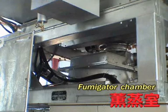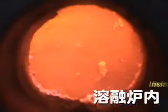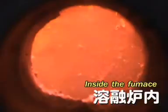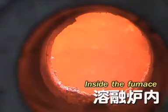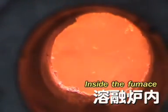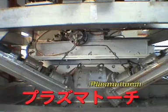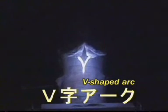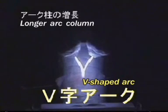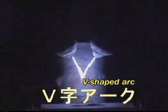This is the fumigator chamber. Temperature in the chamber rises to approximately 500 degrees Celsius, leaving an inert gaseous atmosphere in the chamber. Waste is heated in an atmosphere without oxygen, preventing combustion, so that plastics are liquefied and vaporized and combustible materials are carbonized. A V-shaped plasma arc, developed with Koike's unique plasma technology, serves as a heat source for the kiln. Its high thermal efficiency enables efficient processing.